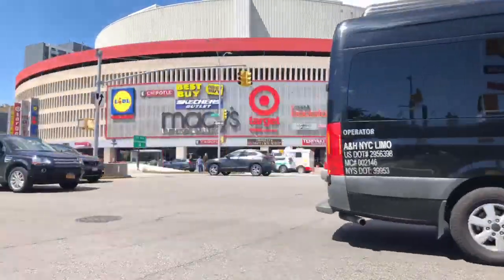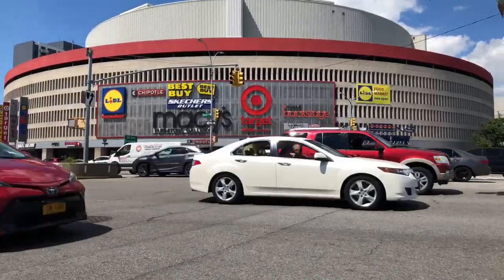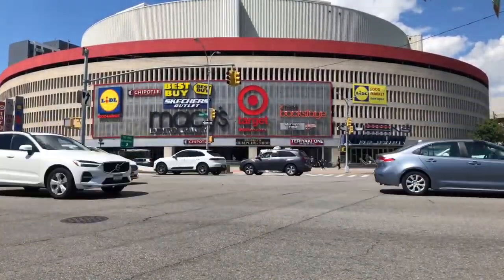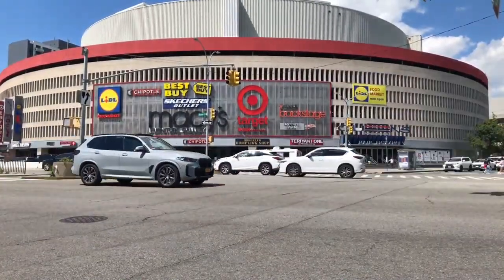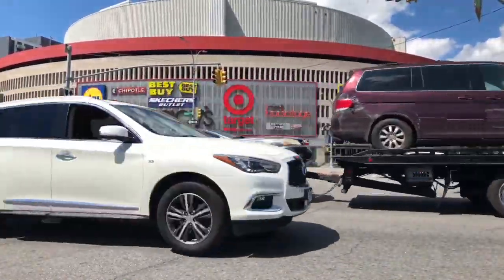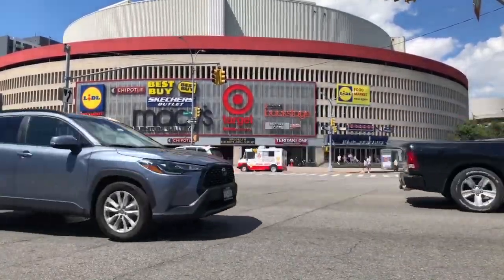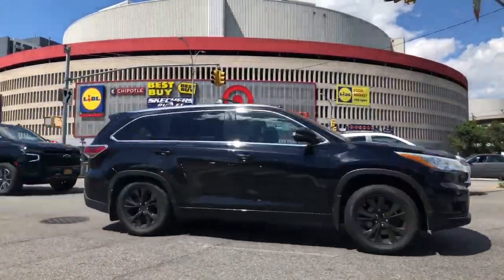We're here on Queens Boulevard, right in front of the Queens Place Mall, which is right next to the Queens Center Mall. These are two major malls in Queens, New York. It's relatively in the center of Queens, so it brings in people from all around Queens and even from different parts of New York City.